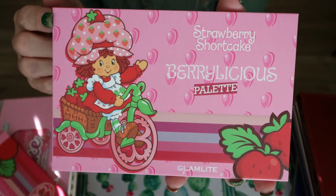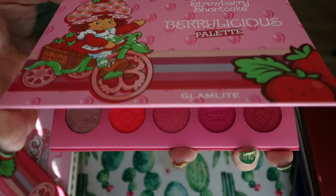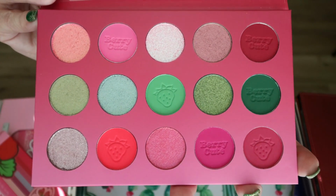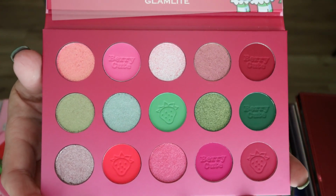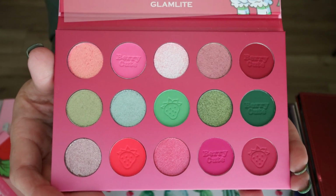This was their newest launch. It's the Strawberry Shortcake palette. I had to have this for nostalgia, but also because I think the color story is really beautiful. It is pinks, it's greens, and again, it is the typical formula from Glamlight. I haven't even had a chance to play with this palette. I know that I'm going to be reaching for this a lot.